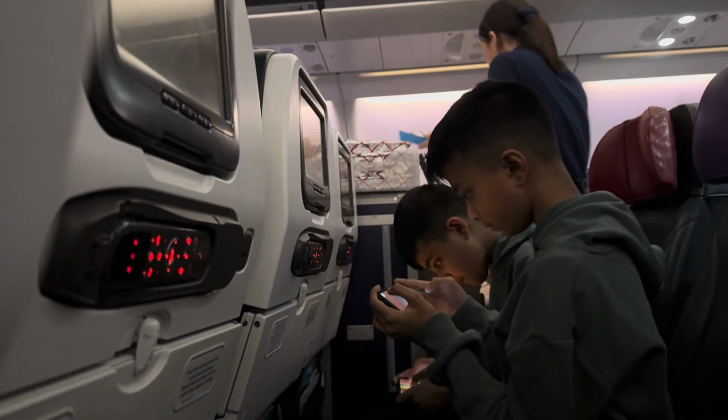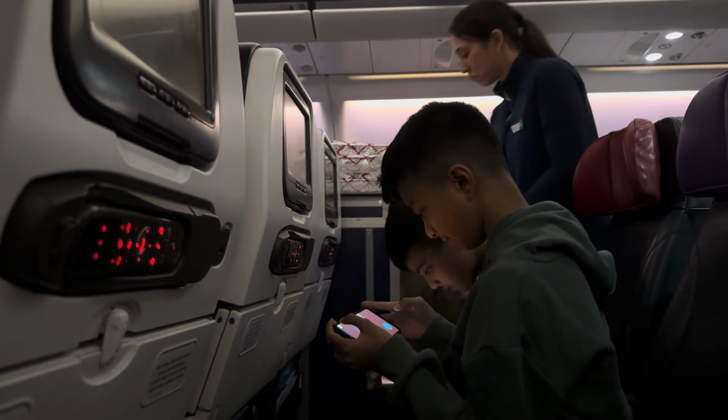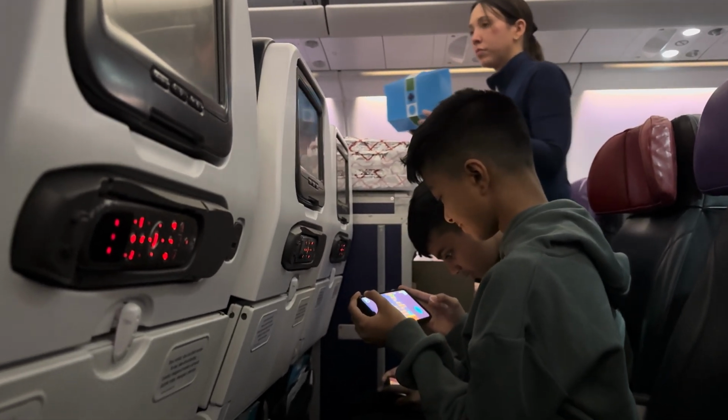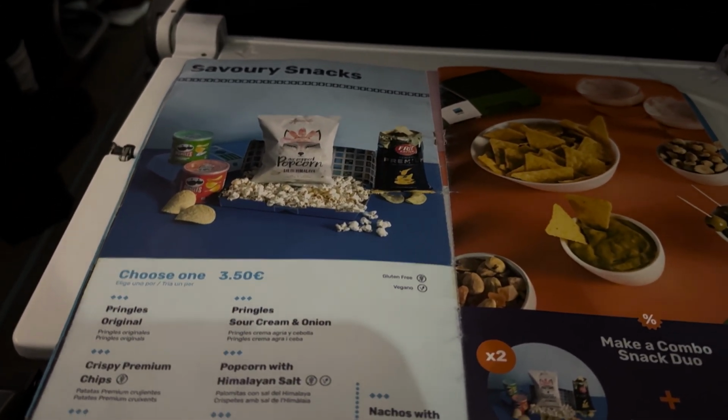Now, meal service is starting for anybody who purchased a meal with their tickets. It's about $40 per person per way. So all 4 of us, it would have been $160. Or if you're hungry, you can bring your own snacks, or you can purchase snacks.